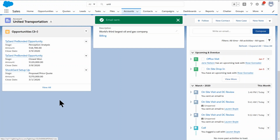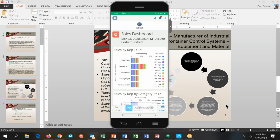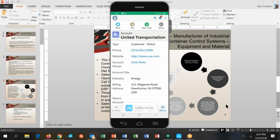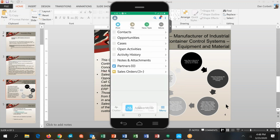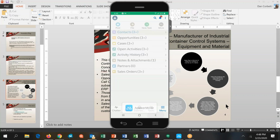While I'm on the road and going to see United Transportation, I'm going to show you the use of the mobile app of Salesforce so that I can capture information from the road and update users back in the home office about my activity. Using the mobile app from Salesforce, I have the power of the Salesforce CRM in my pocket. If I want to search for a record, I can find the account that I'm working with. I can look at the details. I can see the related information about my contacts or opportunities. I've got all that data basically with me.